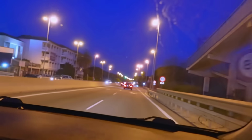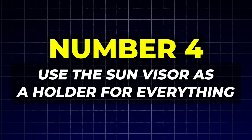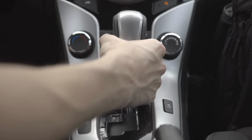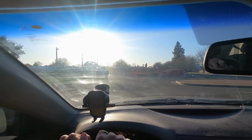Now here's a hack that keeps your stuff safe and your eyes on the road at the same time. Hack number 4. Use the sun visor as a holder for everything. Your sunglasses end up somewhere different every single time you drive. Sometimes on the dash, sometimes in the center console. Sometimes you're hunting for them while the sun is blinding you.